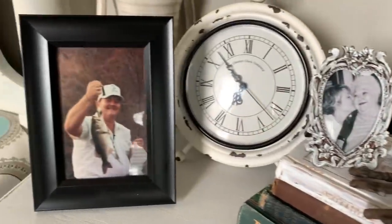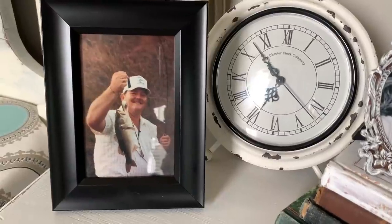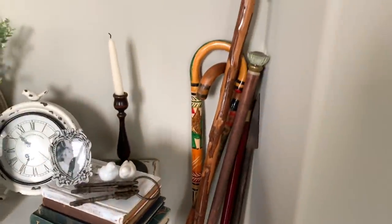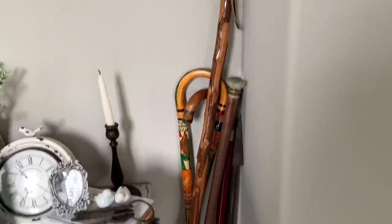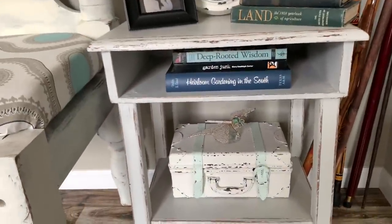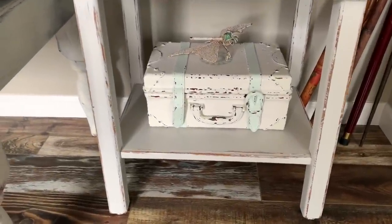And then of course my dad. I'm a daddy's girl, and I sure love my dad. I miss him. These are walking sticks that he made. He got into making walking sticks. So I got some of his, and I keep them right here. And these are just gardening books and a trunk that I found in an antique store.